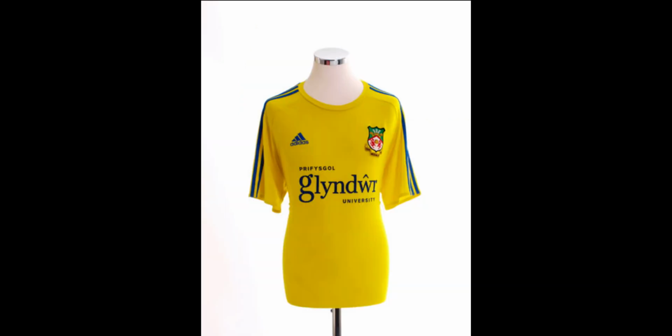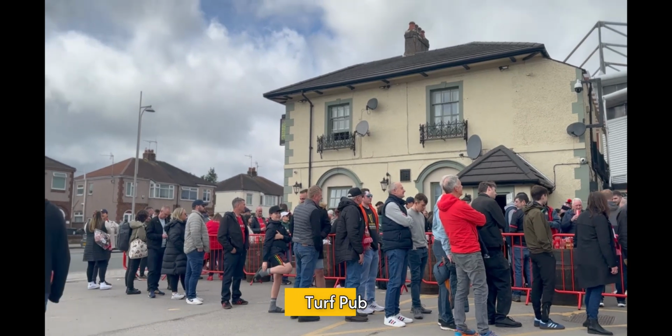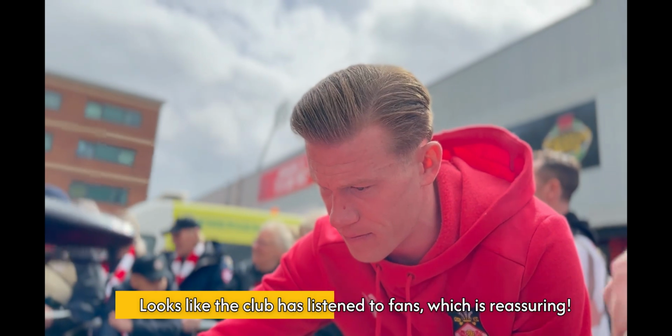The price for the shirt ranges between £40 to £60, although the club have now said they will offer a 10% discount off the shirt for Wrexham AFC members via a discount code, and they have now decided to offer 10% off a full children's kit if you pre-order online. People who have already purchased a child's kit will also have the discount.